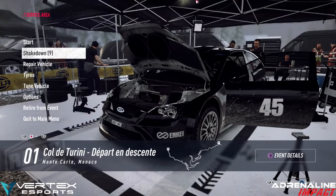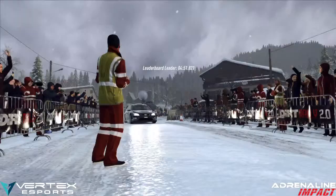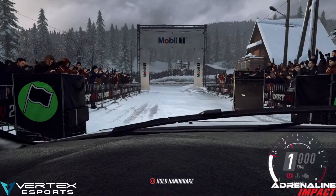22. Head into the stage. Here we go. Start 30, turn 2 left, into 5 right. Good luck. Leaderboard 451, I'll tell you that for free. I'm not going to be able to hit 451. If I can get it under 530, that would be great for me.